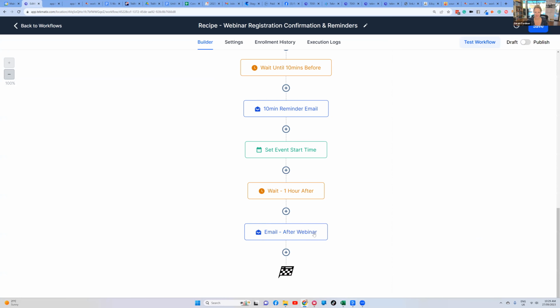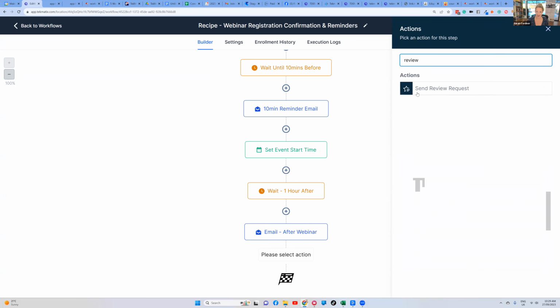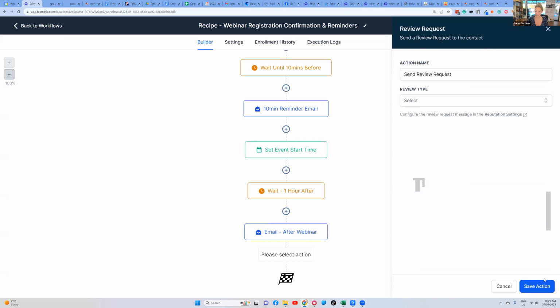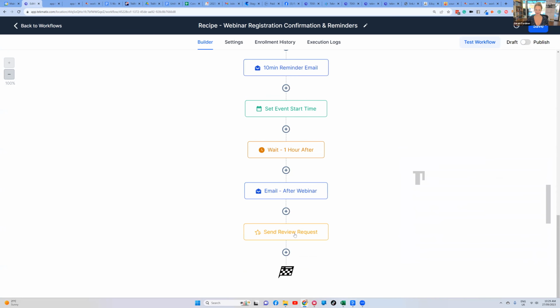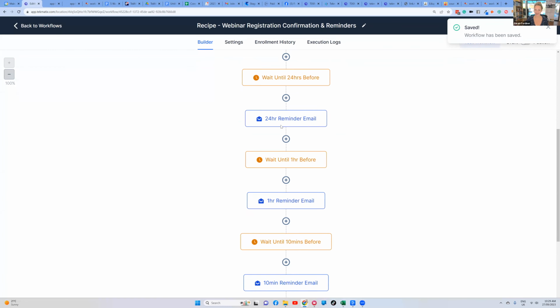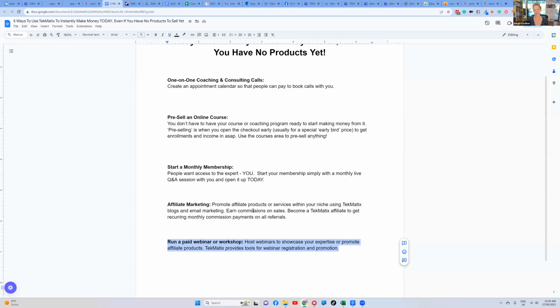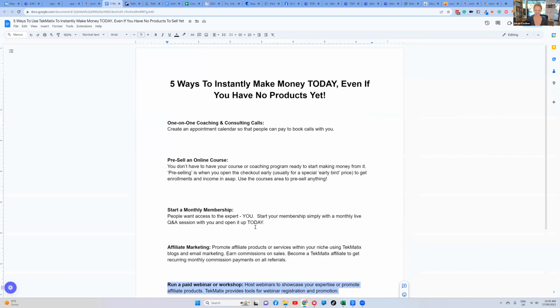and save action. And then you might even then ask for a review, add a review request, and we want to send them an email or an SMS, press save. And now they're going to get a request to leave a review as well. Save. You can customize this, edit this, delete things, add things, whatever you like inside this automation, taking you to the next level there.